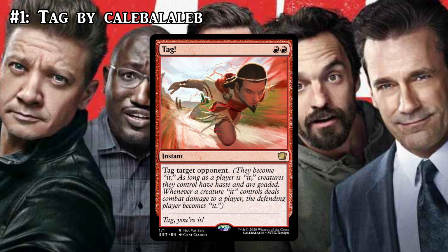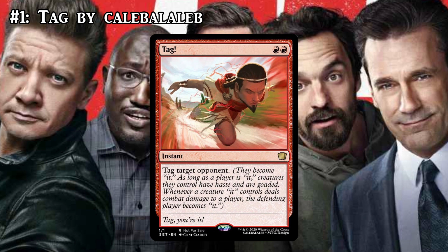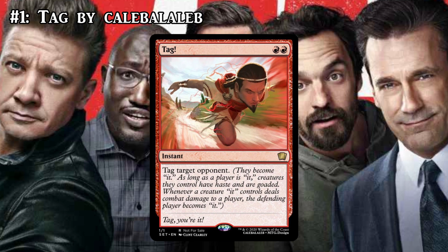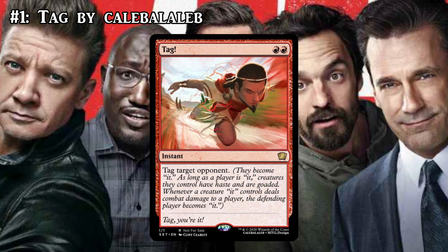But this is an interesting idea. Sort of like the Monarch, but instead of a good effect, it's a bad effect. Well, it's not just bad. It gives your creatures haste, so that's nice. I guess if you're playing an aggressive deck. This is a really cool idea. It could be fun. I'm not necessarily sure that I would want to play with this every game.